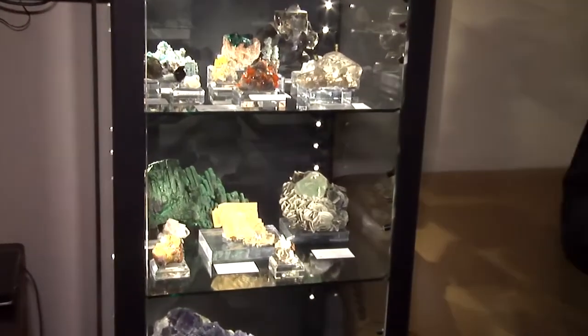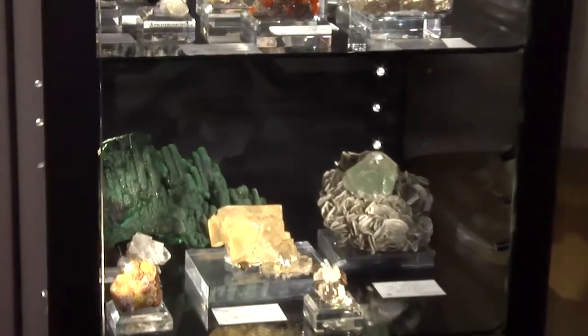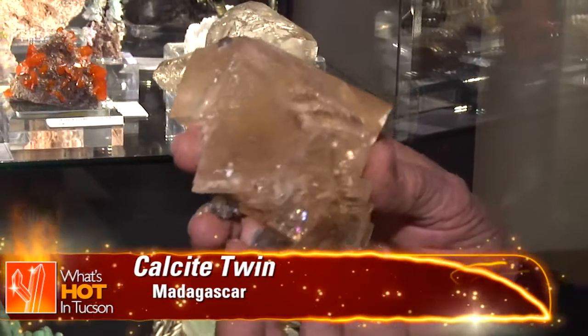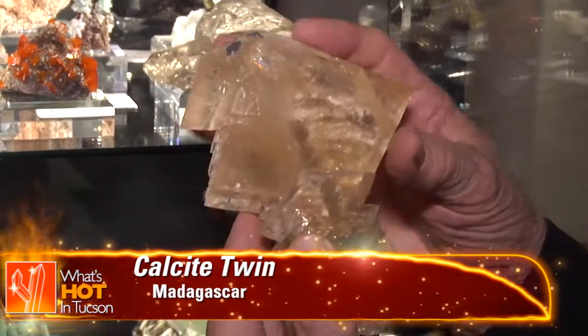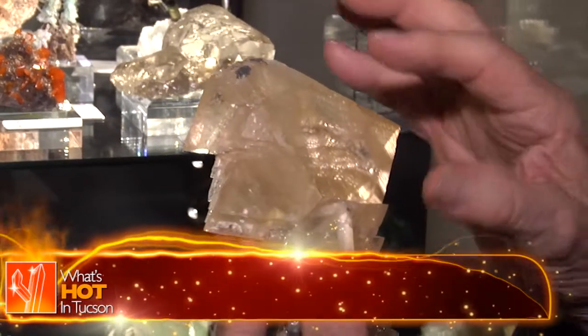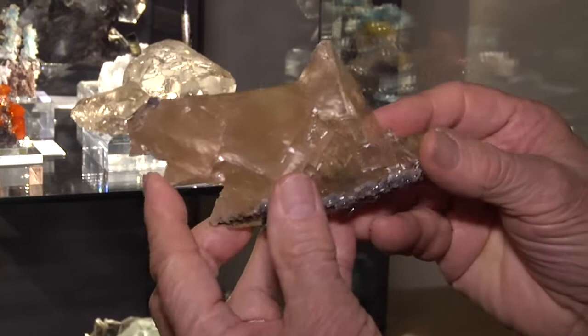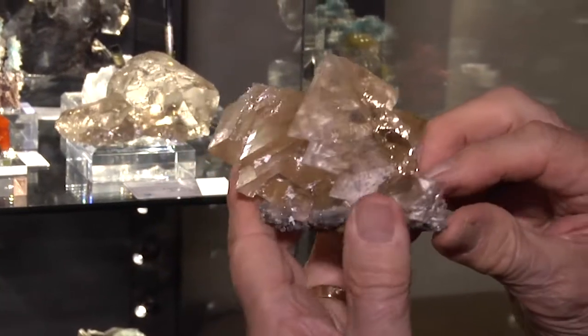One of the specimens I noticed in this case is just a calcite. But it's from a place normally you associate with lepidolite and tourmaline, things like that. But what impresses me, not only because you never see calcites from Madagascar, is the very, very sharp crystals and the nice color. Yeah, this piece came out about 5-6 years ago in Madagascar.